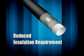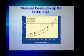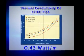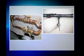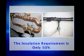Reduced insulation requirement. KiTEC is a bad conductor of heat. Thermal conductivity is 0.43 watt per meter per degree Kelvin. Because of this, the insulation requirement is as low as 50% as compared to metallic pipes.